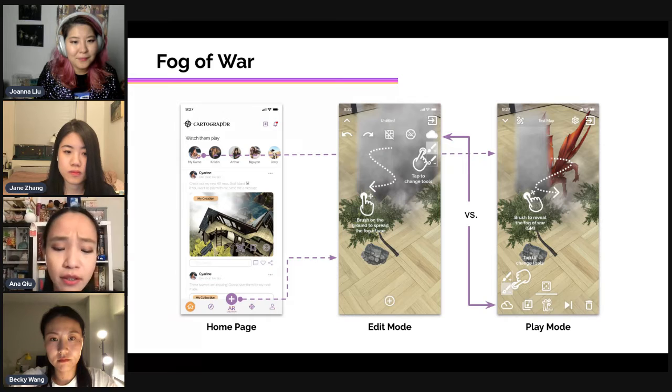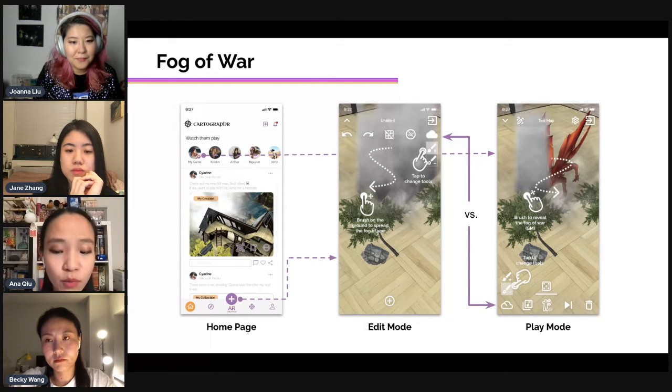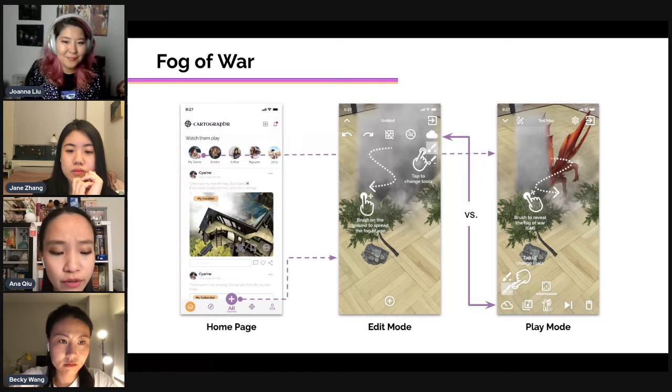On the contrary, for the fog editing button, we move it from the top right corner in the edit mode to the bottom left corner in the play mode to remind people that the changes in the edit mode are permanent for the world, while the changes in the play mode only remain in that gameplay. Next time you reopen the world for another game, the fog comes back as what you made originally.